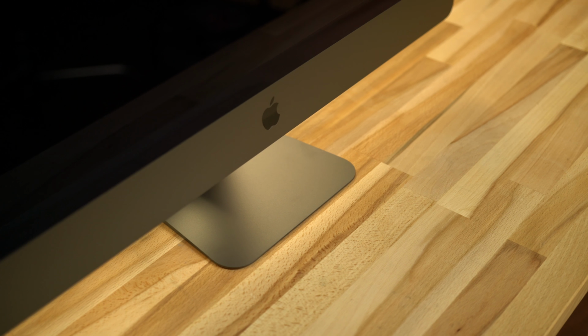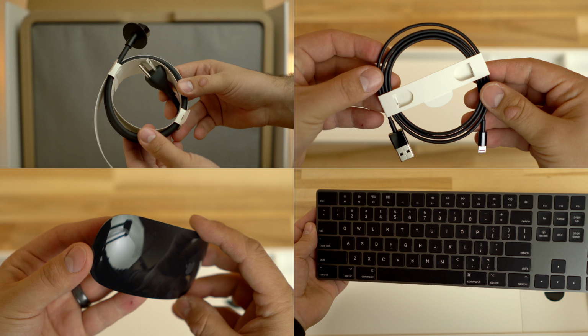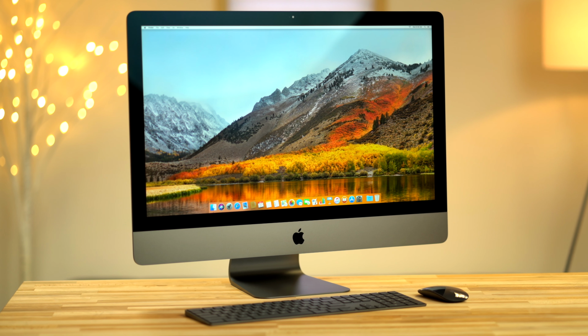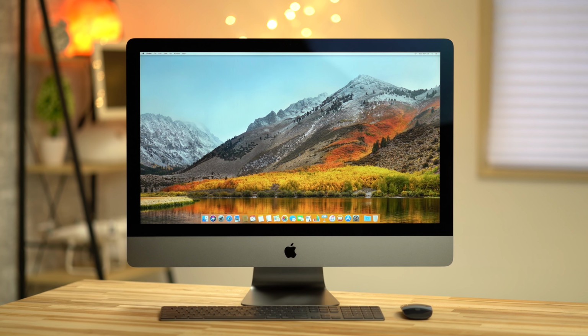Apple wanted to make sure you knew an iMac Pro when you saw one, and with the new space gray finish, there's no doubt you will. Everything in the box is also space gray or black, including the Apple stickers. The display is the same 5K Retina display from the previous top-tier iMac. It's stunningly sharp with gorgeous colors and admittedly still way ahead of its time.